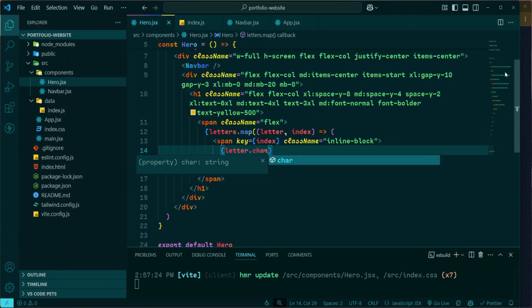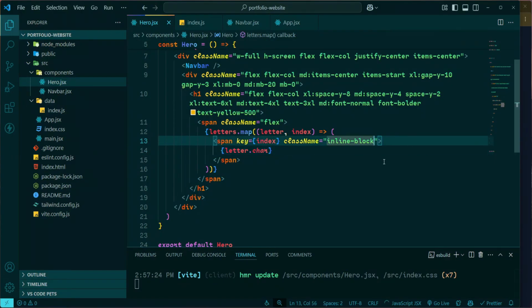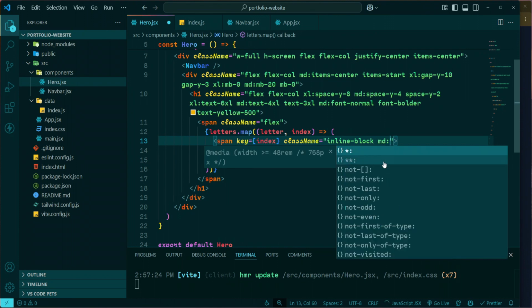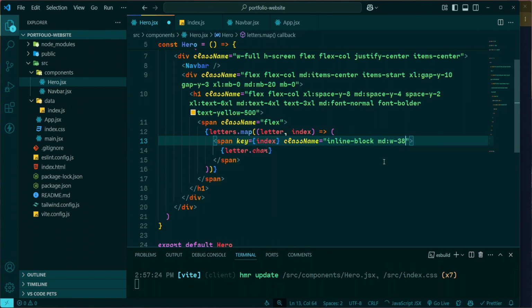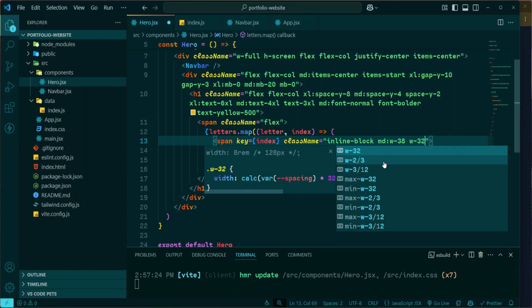Let's go to the browser. So at this point, we see here the text hello displayed correctly. And after that, we need to define the width for each letter. So I'm going to add here classes empty breakpoint. Width is going to be 38. And then we need width for smaller screen sizes. It's going to be 32.